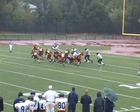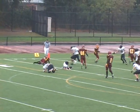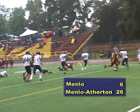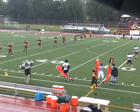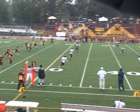They will go for 2 here, and the handoff on that sweep to the outside, and it is no good. Now that could be a penalty because they could call that tripping, or the way the man was not tackled down, he was kind of tripped down. So they did not call it, but that's a possibility. That could have been a possibility to call that.